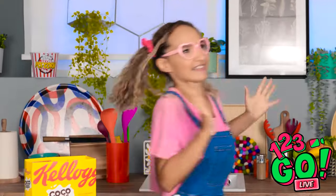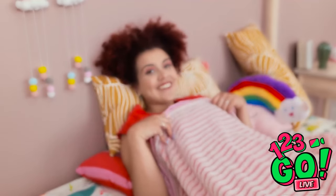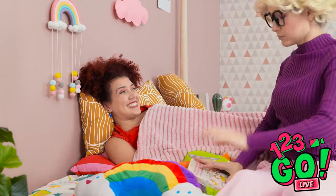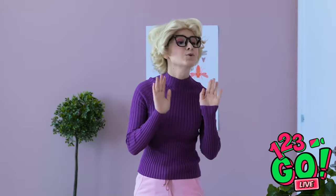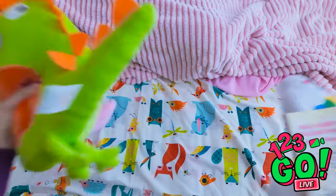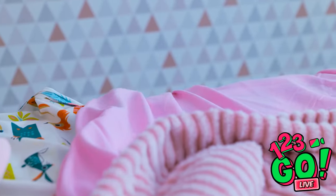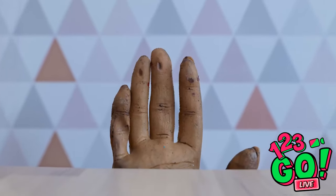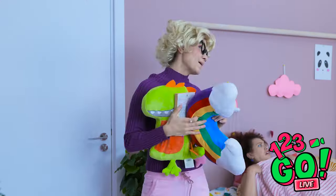Where are you going? Ready for bed, honey? Let's make you cozy! Okay, it's time to sleep. I'll just move these toys. Thanks, Mommy! What's that? Is someone there? Oh no, it can't be! Is that a monster? Ah!